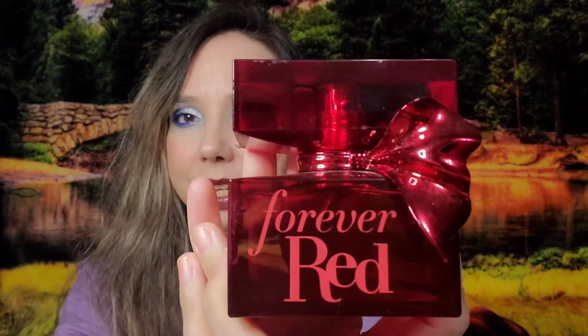Letter B, I actually like Bath and Body Works Forever Red. It smells so good. I've had this bottle forever, a very long time. And there's just something about it. It's kind of sweet, like ruby and cotton candy all together.